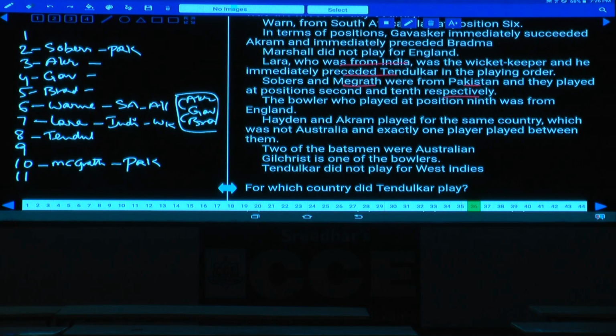Next one. And the bowler who played at 9th position was from England. 9th position, this person was from England. And Marshall does not play for England, isn't it? Marshall did not play for England, that is clearly given. Hence Marshall cannot be at the 9th place. Marshall can be either at the 1st place or at the 11th place.